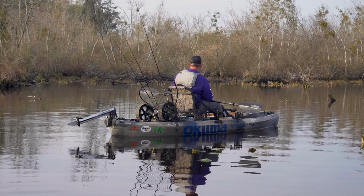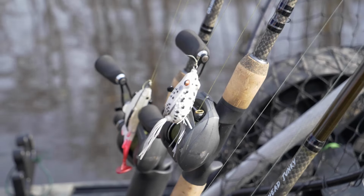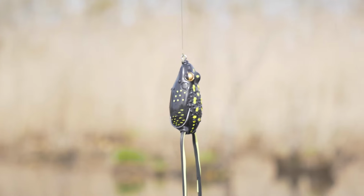We've been out here since, I think, 5:45 this morning, and we're just getting back in. I think it's probably around 7:30 probably. That is a long day to not catch a fish. I don't think we're doing anything wrong. We're putting them in the right pockets, changing up retrieval speeds, changing up different baits, different colors.